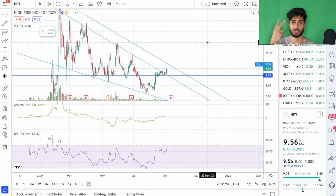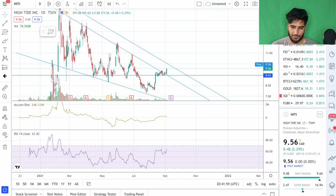And so when we're looking at the two plays, we had SNDL down today, but we had High Tide up today. And so the top three performing stocks today: Humble, RDGL, and then High Tide. Those are big 1, 2, 3 plays that I'm excited for next week.